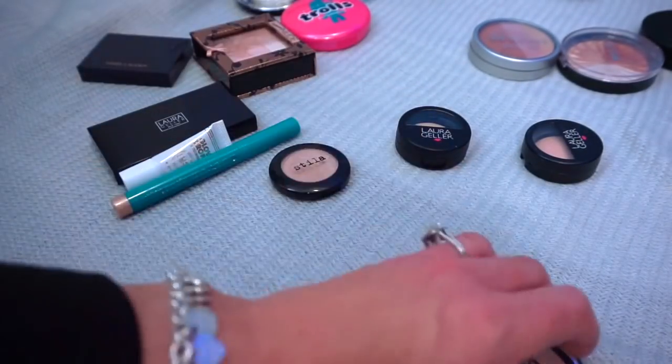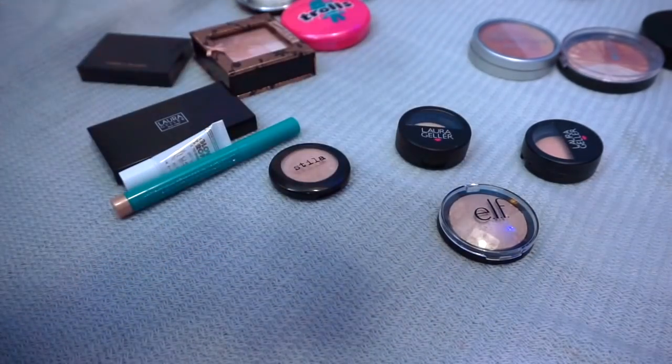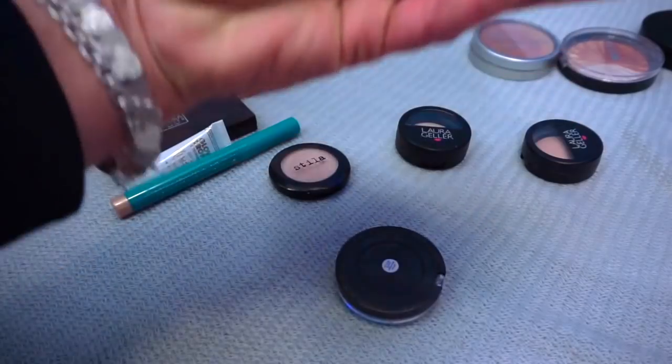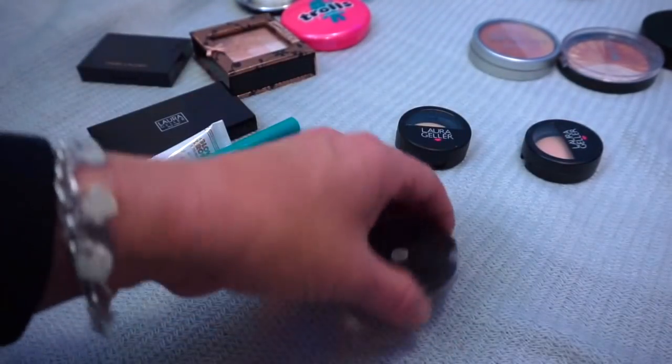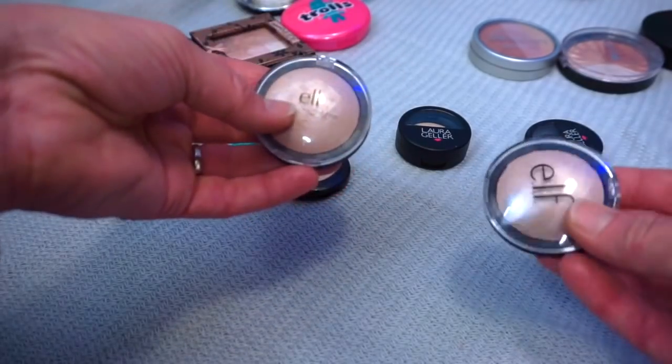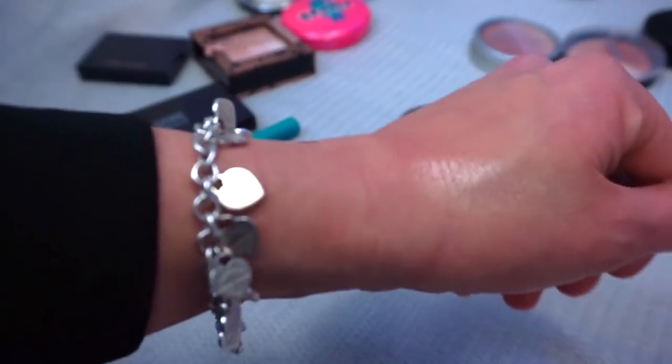Then I have a couple more e.l.f.s here. So we have two more e.l.f. baked highlighters. Are these the same? This is Moonlight. And then this one is Moonlight Pearls. Okay, so we can get rid of this new one. That one there is new. So this is a newer package. We'll get rid of that one. And I'll keep the older one. So here's what it looks like. It is really pretty. But I don't think I need two.